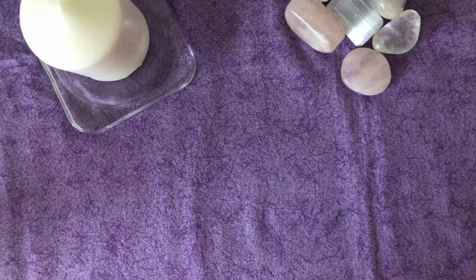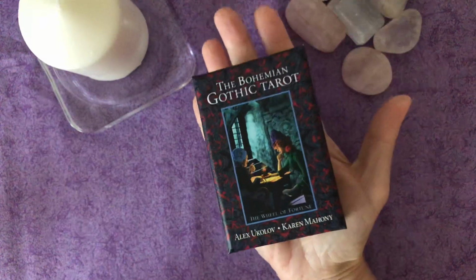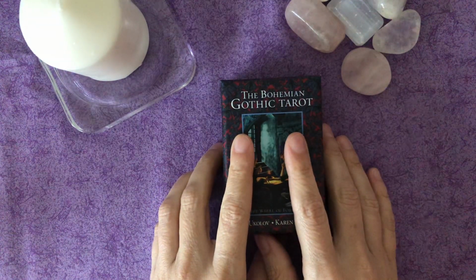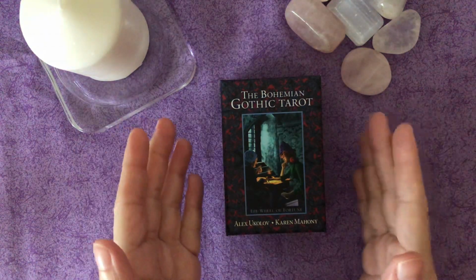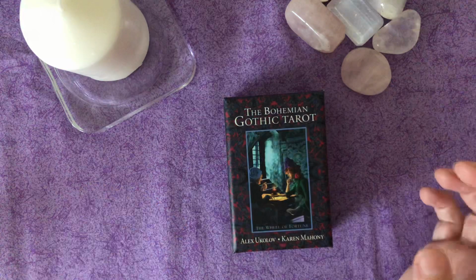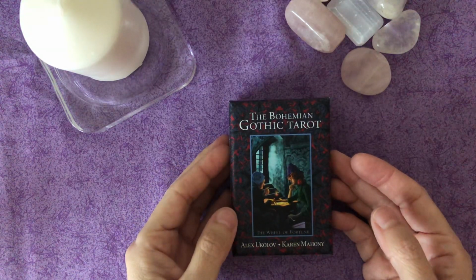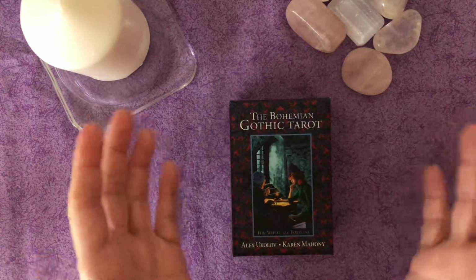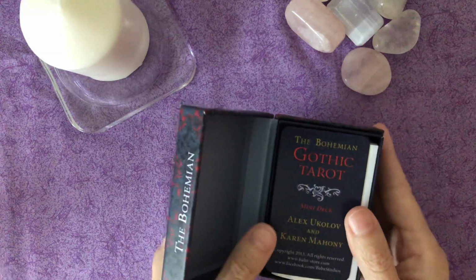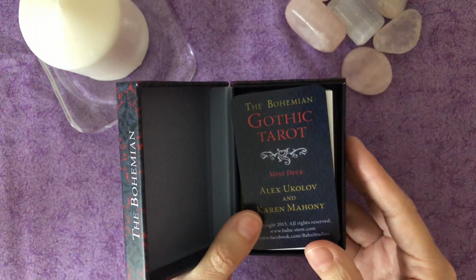And the next one is going to be my little teeny itsy bitsy Bohemian Gothic mini deck. Now I was not able to get the 3rd edition full-sized one, and I'm on the lookout. I'm checking eBay for times when I'm looking for a sealed copy. Lately there's been a couple of them on eBay, but they've been snatched up. By the time I was ready to get it, it was gone. So this is a well-known deck, but I don't think there have been a lot of showings of the little teeny itsy bitsy deck.